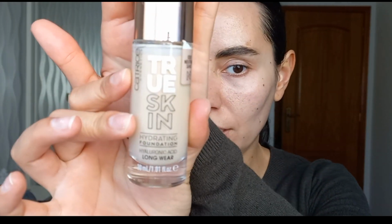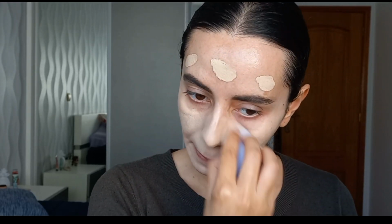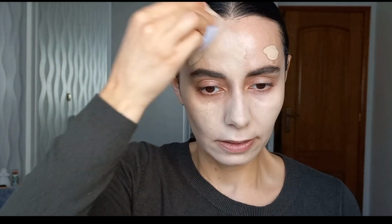So I'm gonna apply the foundation, which is not new, but it's kind of new in my collection. This is the True Skin Hydrating Foundation with hyaluronic acid, and I think I've used it just once before. I have it in the shade Neutral Sand. So let's apply it. Foundation applied, and I would say this has kind of a satin to matte finish.